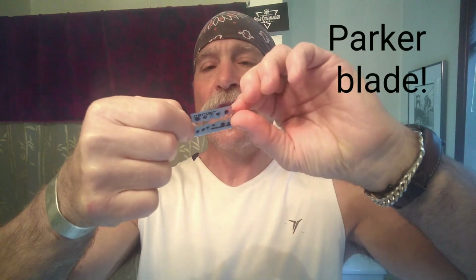Got the feather blade again. Got 11 on that side, one on that side. That's 12. I think you guys saw 10 last week, did two more during the week. Let's see if we can get 13 out of this.